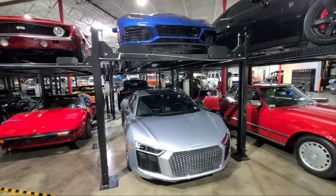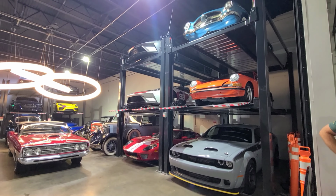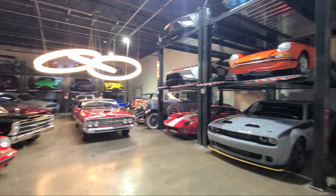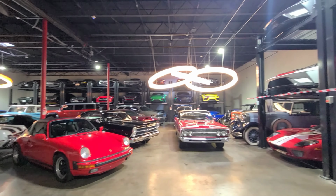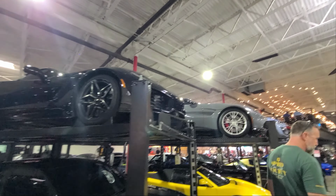ZR1. Is that the blue one? No, the black one. Oh, I see. Carbon edition, Ken Miles edition, Heritage edition. Man, I have never seen it before. This is wild. So nice. Another ZR1, black one. Aston Martin.